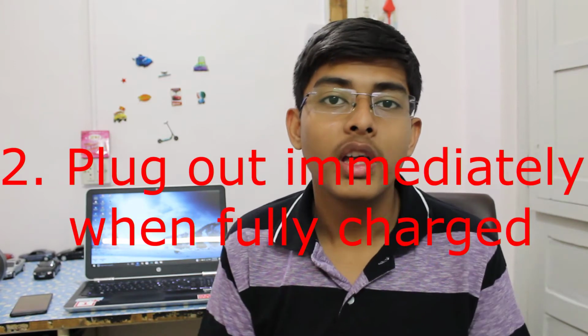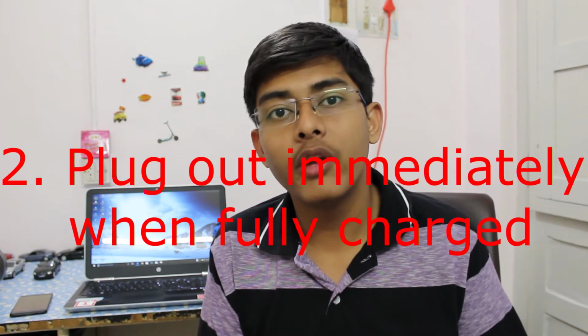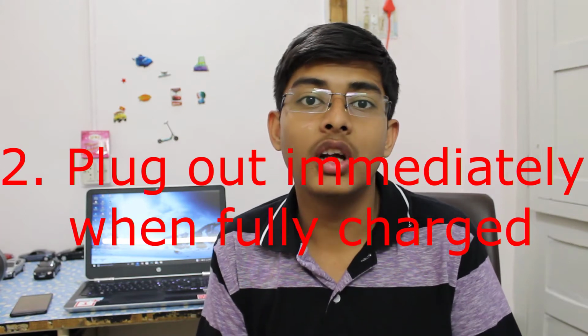Myth number 2 is to plug out your device immediately when it charges to 100%. This is one of the biggest myths, because now lithium ion batteries have a smart circuit which actually cuts the power when it is fully charged. So you can keep your device charging overnight and there will be no issue.